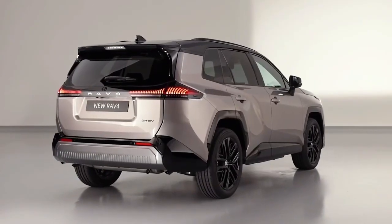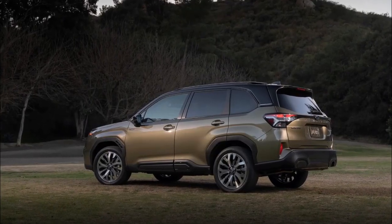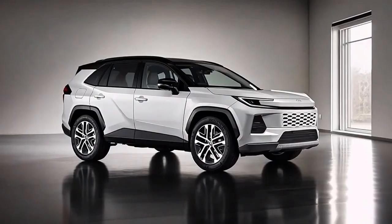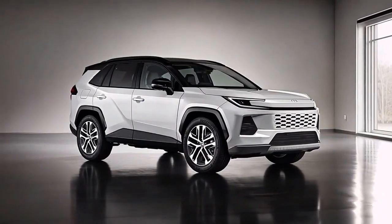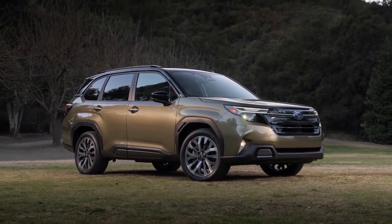Overall, RAV4 looks more modern and varied, with two-tone roofs on higher trims, while Forester sticks to a consistent, functional design. And if you want standout style, RAV4 offers more choices, but Forester's simplicity appeals to those who prioritize durability over flash.